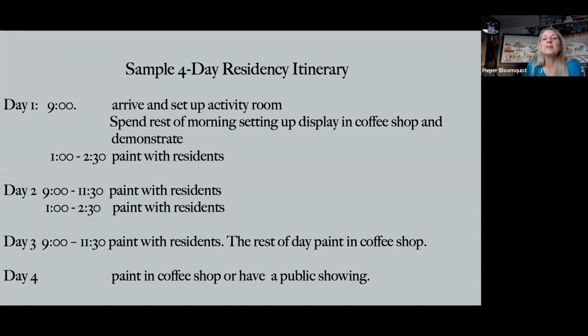And then I thought I would include this too. You guys, I think, are going to get a recording of this, but this is kind of what a sample 4-day residency itinerary looks like when I go in. Day 1, I get there at 9, set up the activity room, and I have all the places set up just like I showed you. And I usually have a slab of green paint on all the palettes, because I start with green, so that the work area is set up and ready to go.